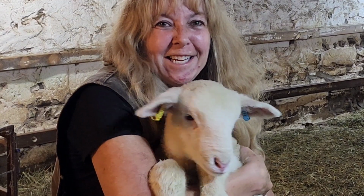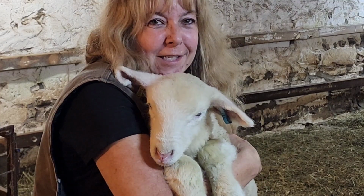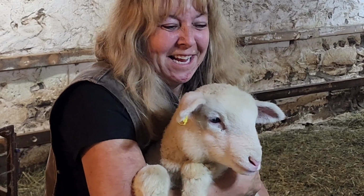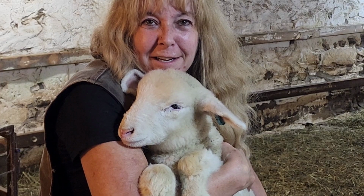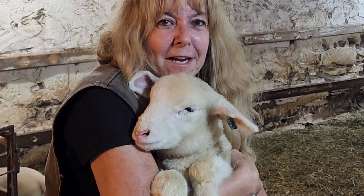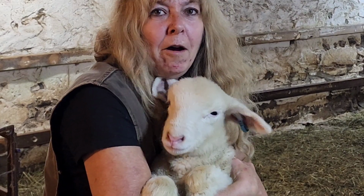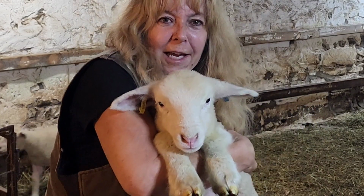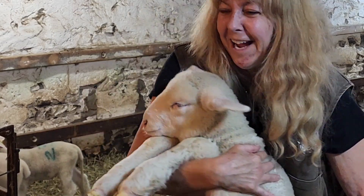Someone said that this lamb should be called Seymour, because he's always in the photos. Really? So this is Seymour, who is what? A month old, not even. Three weeks old? Yeah, three weeks old, and I can barely carry him. He's so heavy. For a Dorset, he might go a pound a day. Oh my God. Is that heavy? Yeah. Say bye, Seymour. Bye bye. I don't think he likes it.